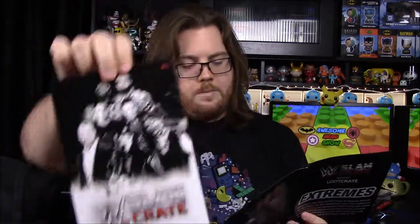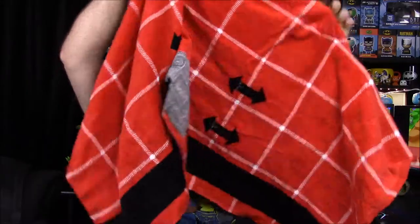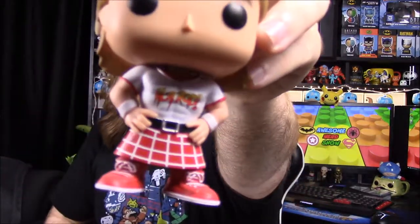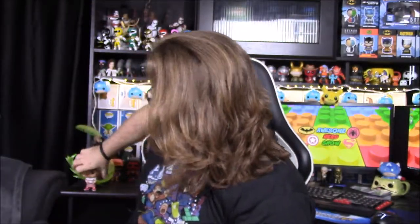Then we have our mini encyclopedia book of Extremes. Our United States Championship pin, which again looks really cool and awesome. And then our Rowdy Piper towel that can be worn as a kilt type thing. So Rowdy Piper cosplay going on here. And speaking of that, I have him back here, so you can kind of see his kilt there of what he wears. So that's cool. I love that. So that is all of our items out of this box.